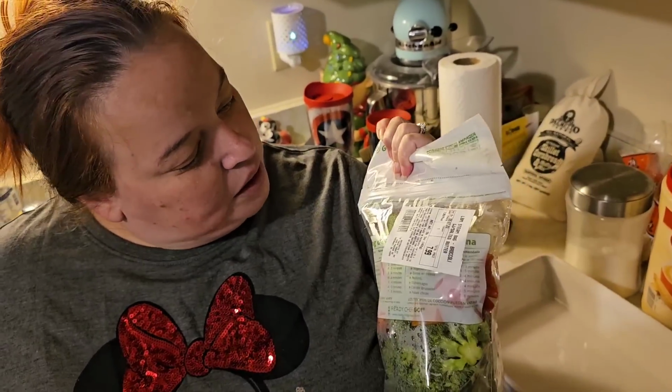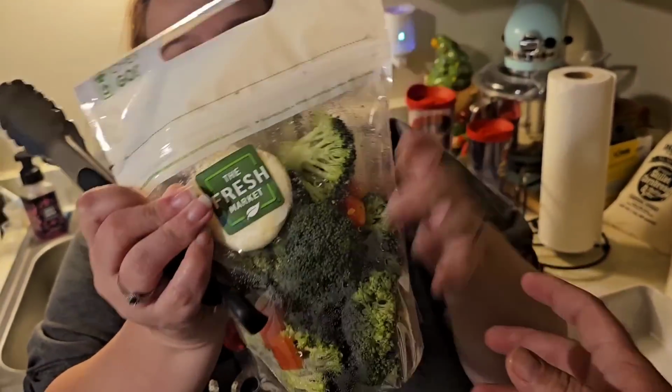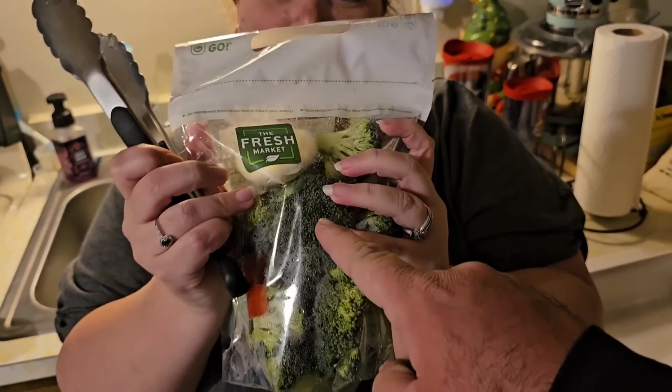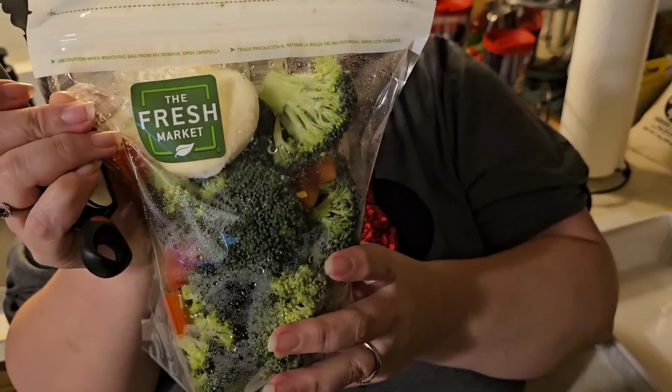And then we put this in the microwave for 3 to 4 minutes. It's got the butter and everything in here. I didn't really talk about this too much at the store because I wasn't sure. This little thing right here is salted butter, so I guess it all goes over the broccoli and peppers and melts into it as it cooks.